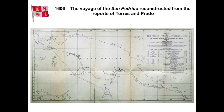Now, Prado, who was his pilot, navigator, second in command, did eventually get back to Manila, and he wrote his report as well. So we have both those reports to try and reconstruct that voyage.